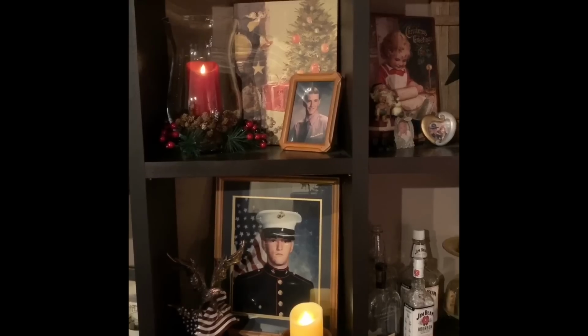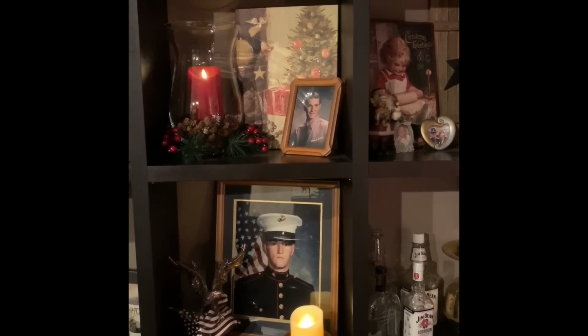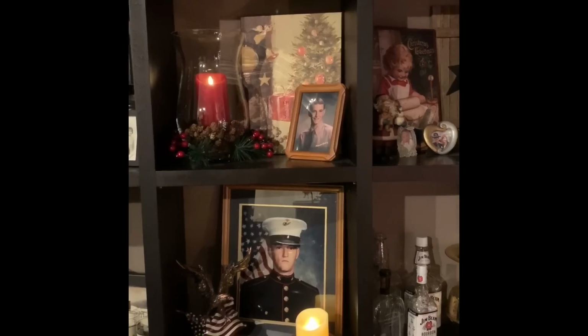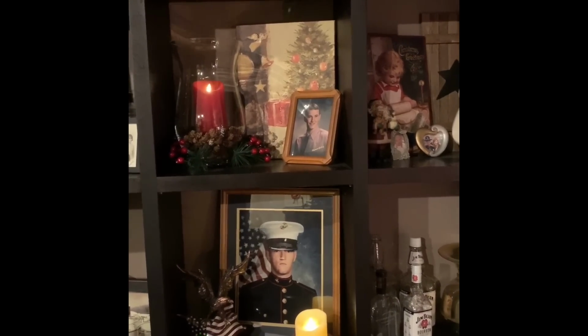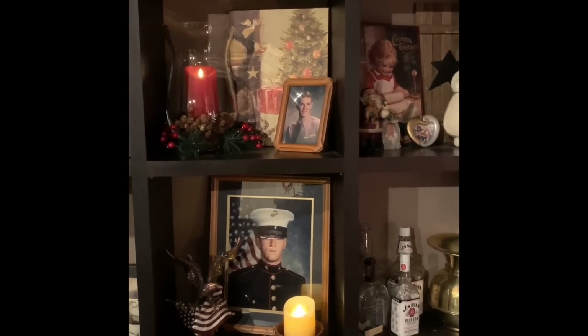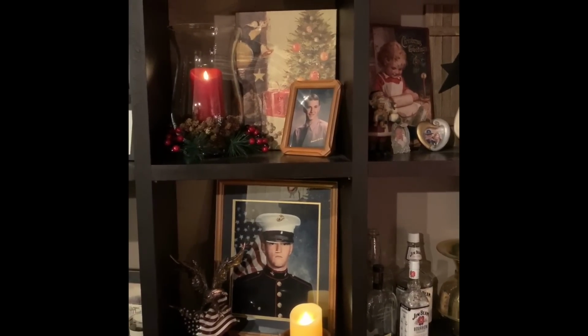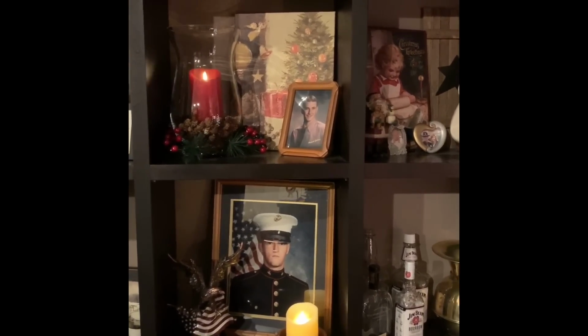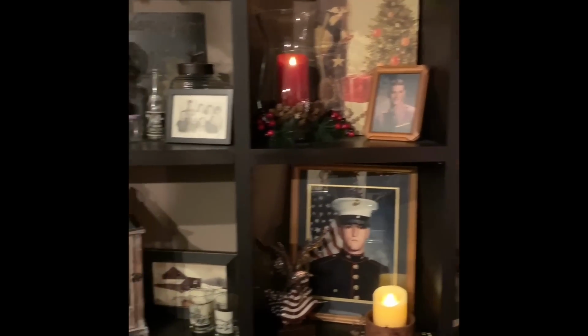This area is in honor of my brother, Christopher Cooper Cartwright. He was a proud Marine, and he unfortunately was killed in a motorcycle accident July 18th of 2001. So 17 years now without him.